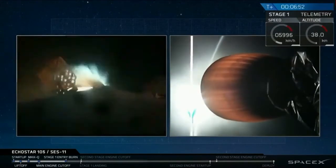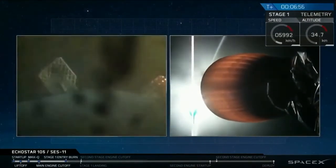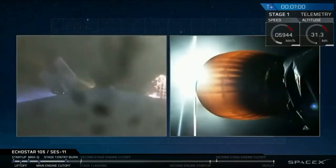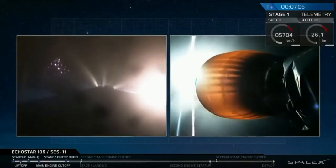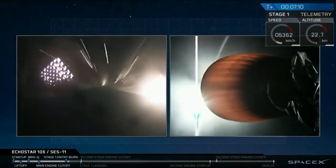Still getting good telemetry from the second stage as it continues to climb, carrying that EchoStar 105 SES-11 payload to its intended geostationary transfer orbit. We had a good entry burn, and the first stage is still on track to touch down on the deck of Of Course I Still Love You in the Atlantic Ocean.